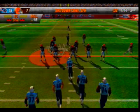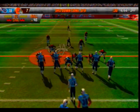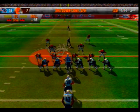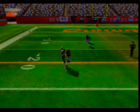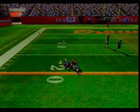Third and three. Ball on the 45-yard line. The Browns, with a four-man front, receive the handoff. They'll go with a play fake. Fires this one deep. He's there for the catch. Great play there. They get 34 yards on third down.